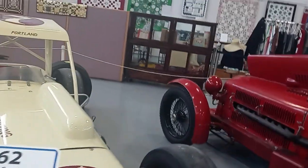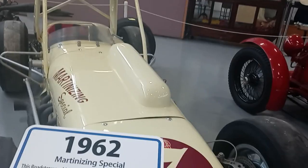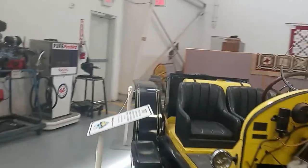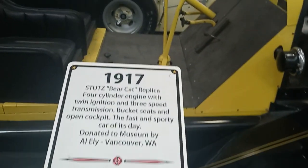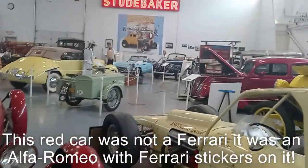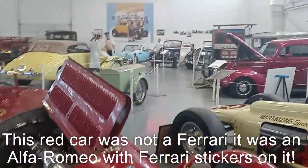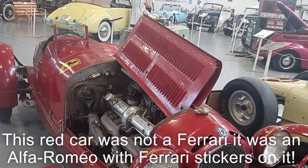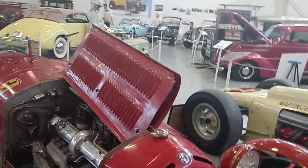Race cars. '62 Martinizing special. Ooh, I see what looks like a Ferrari. 1917 Stutz Bearcat replica. Oh, it's an Alfa Romeo. Wow. That is nice. The engine is a straight eight, supercharged, with steering knob and transmission and gear all put together.